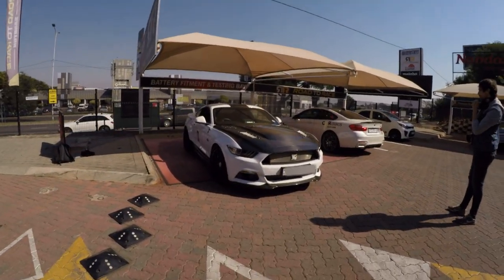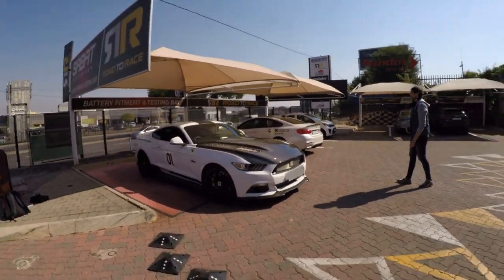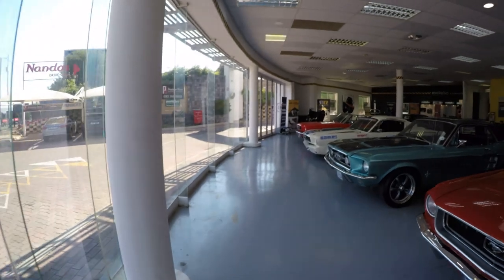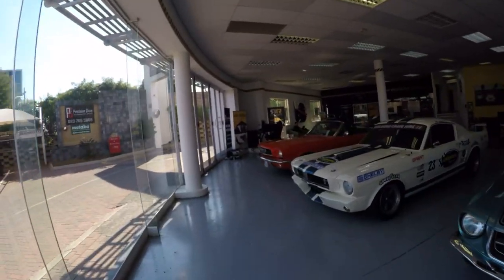Alright, so that was pretty sick. So yeah, Shelby Terlingua Mustang. What a machine. Look at it, it's beautiful. So yeah, thank you Shelby South Africa, you guys are legends. Let's have a quick walk around the rest of the showroom. We were here 2 weeks ago, but if you guys missed that video, then we can just have a quick follow-up on all the cars that are here.